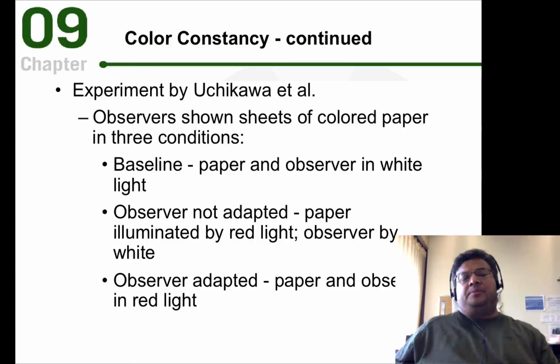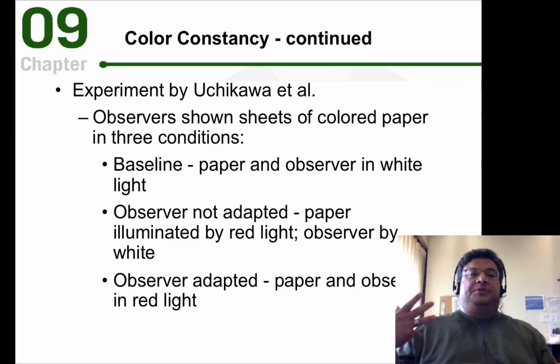With regard to color constancy, this ability of ours to see the same color under different conditions, there was a pretty famous experiment done by Uchikawa, where observers were shown sheets of colored paper in three conditions. In the baseline condition, the control condition, the colored paper was shown in white light. In another condition, the paper was illuminated by red light, but the observer by white light. In other words, the observer was not adapted to the way the paper was being illuminated.